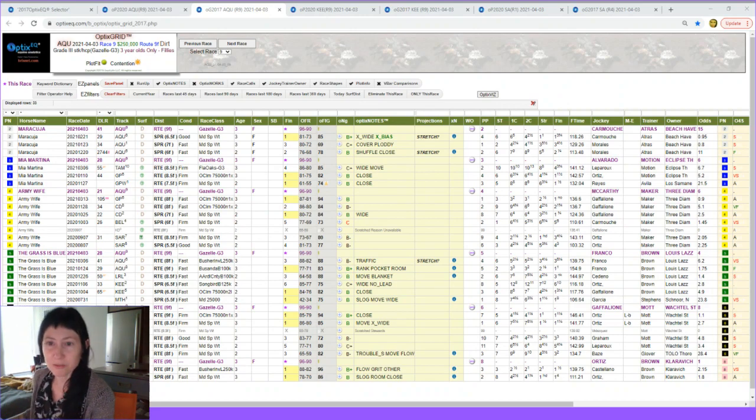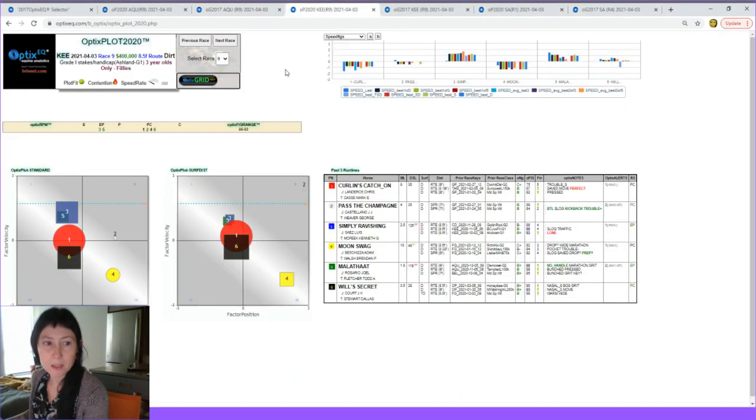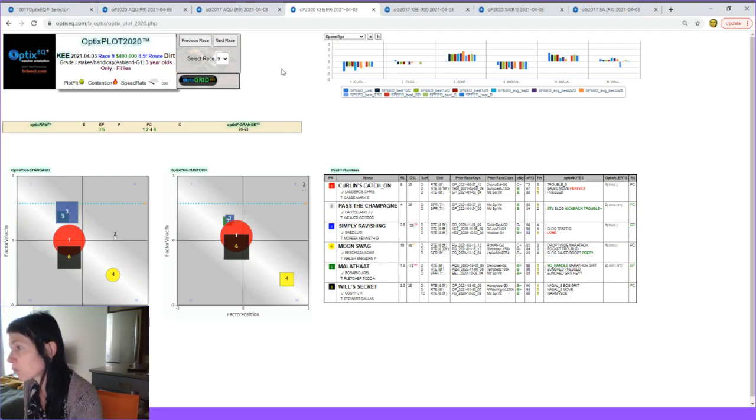She's not without a chance, for sure. Let me get that pulled up again. Let me get organized here. Flip back. We can see the plot here. So, I mean, it could definitely set up for Will's Secret. Will's Secret's a number 6. Number 3, Simply Ravishing, and number 5, Malahat. I mean, they're right on top of each other. They're overlapped in quadrant 1.